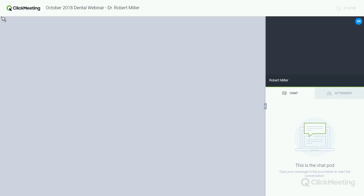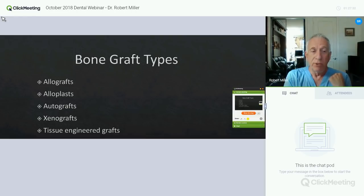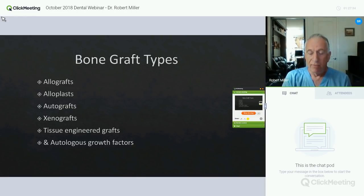This group, there are two that I use predominantly. And the first one is called an alloplast, which is a synthetic material, which gives me a great outcome. It gives me a great outcome because it resorbs completely, and it gives me a very, very high percentage of vital bone. But there's another thing that I'm using today in conjunction with this, and that's autologous growth factors. And autologous growth factors can actually make the alloplast more bioactive.